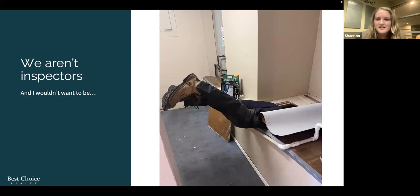I did an inspection. You guys know I don't go out and play very often, but this is a buyer, a good friend of mine. She is an engineer, and we did an inspection. This crawl space was the smallest crawl space access I've ever seen. I think it was probably like 18 inches wide and not even a foot deep. This poor inspector was like, I don't even know how I'm going to get in.